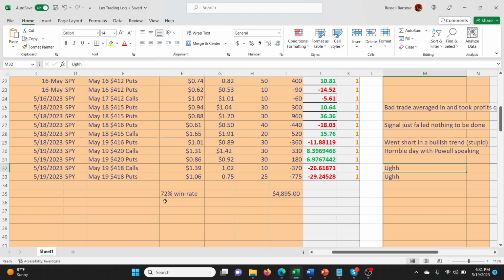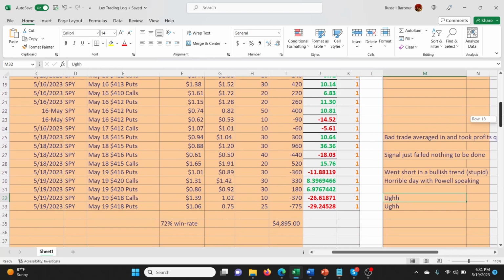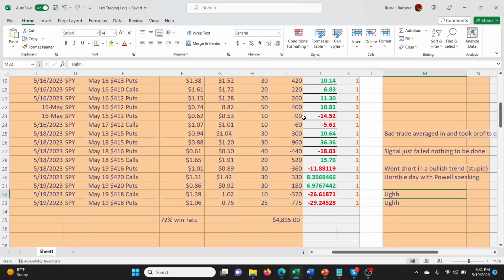Still, 72% win rate over how many trades now? About 20 trades. Pretty good.